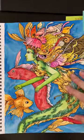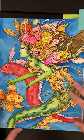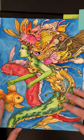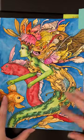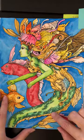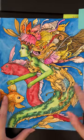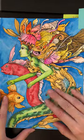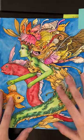I was funny. I was trying to follow Dee Dee. Dee Dee colors so dang fast. But I was trying to follow Dee Dee a little bit, using my Brights palette, the Jane Davenport, and then Prismacolor. I don't like how it looks, the Prismacolor on top. I think I would just shade it with watercolor.